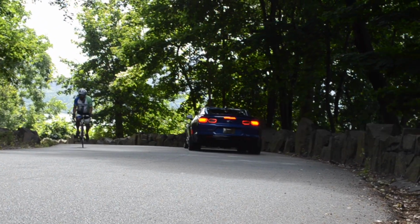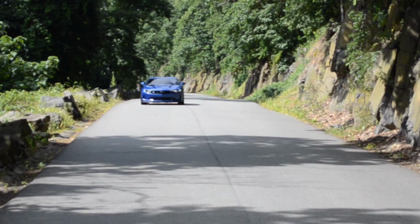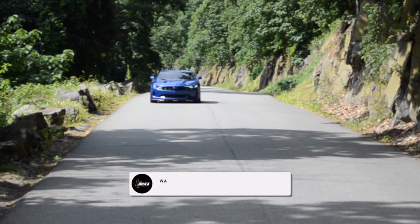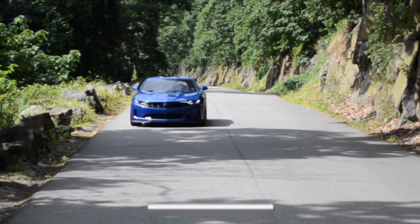Ferc, what do you drive? I currently drive a 2021 Camaro LT1. What is done to it? It doesn't sound stock. What do you have done to this bad boy?